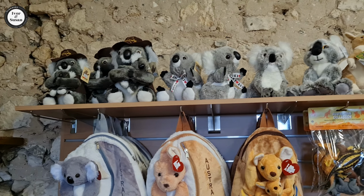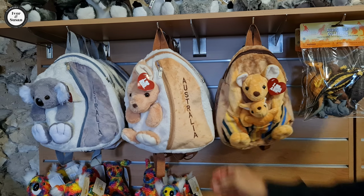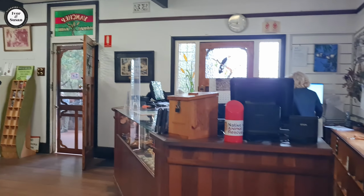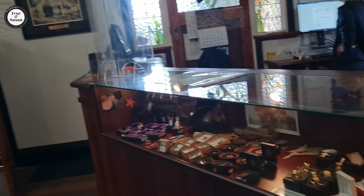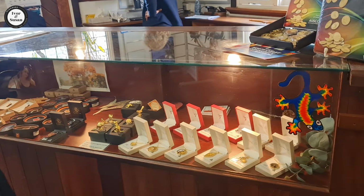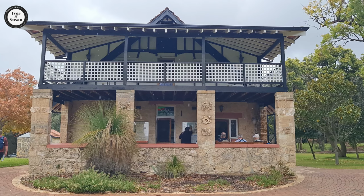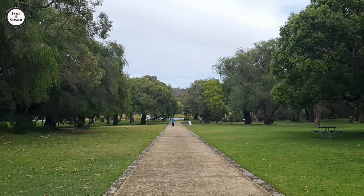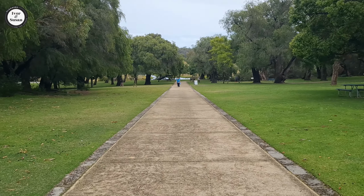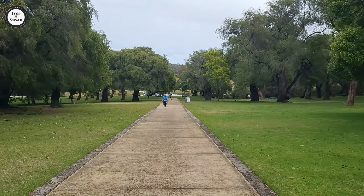And I'll just show you this here. There's little backpacks over there, for the kids. As we work our way through the gift shop, the jewellery over there. So it's starting to rain now, guys. And we're just going to make our way down the path over here and head back to the lake over there.